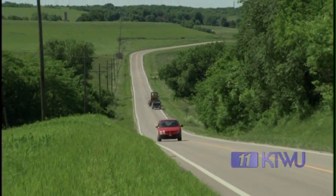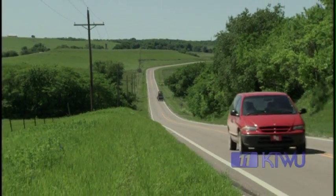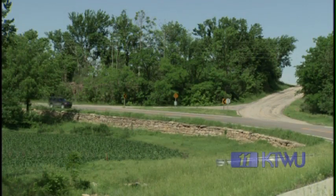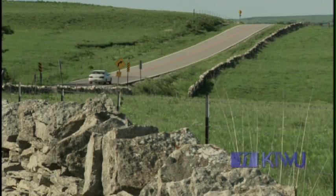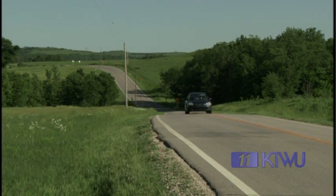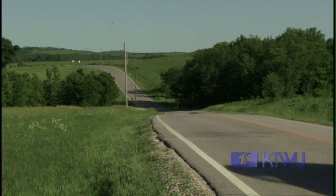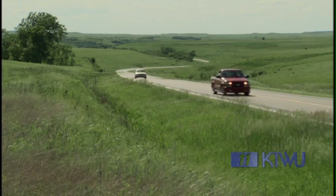Those traveling along the Native Stone Scenic Byway need to take some extra precautions when they're touring along this byway, which includes some very windy and narrow roads. I would suggest that people be mindful that there's very little shoulders on parts of the byway, and you want to be real safe and get your vehicle off the roadway. That's important, but certainly enjoy it while you're driving past.